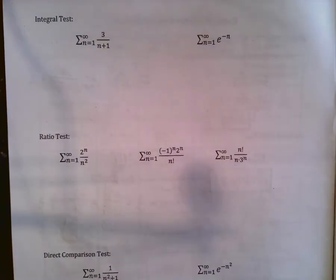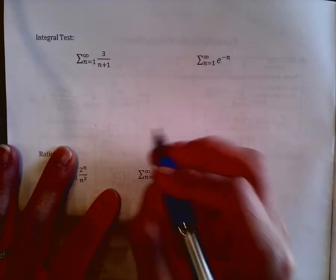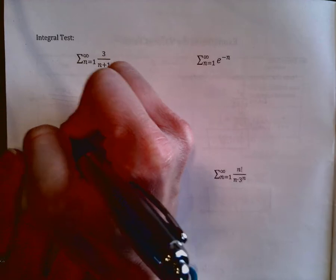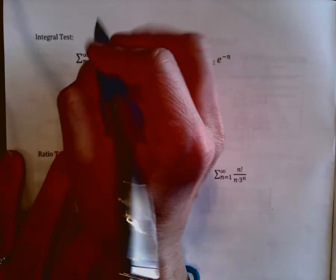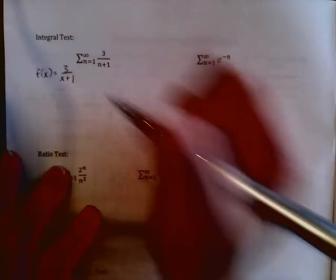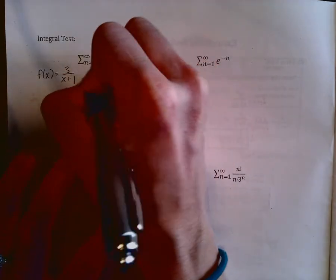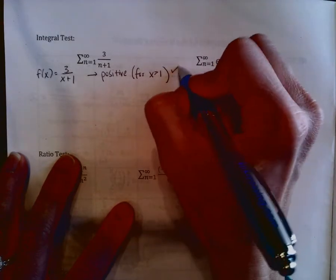So we just set up our integral. Okay, let's check the two conditions. The first one is that f, so our f of x would equal 3 over x plus 1. And for this one, we have to prove that this function is positive and decreasing. So this is positive for x greater than 1, which is all we're concerned about because that's where n starts. So check, yes, it's positive.